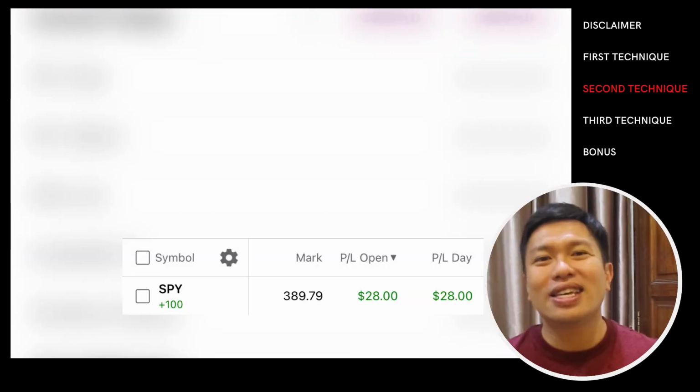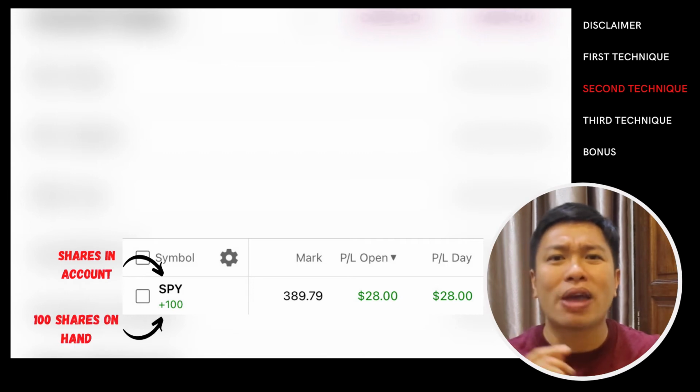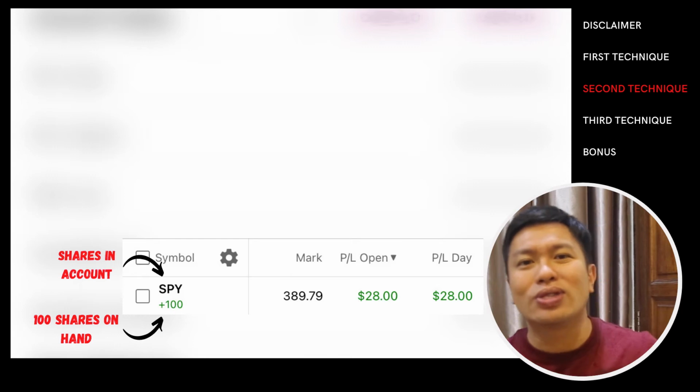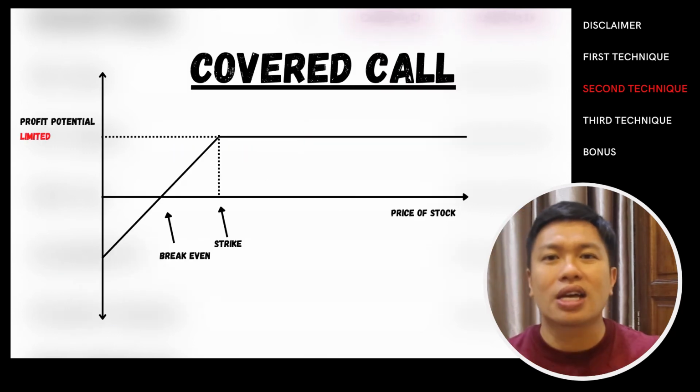Hence, a safer way to sell a call option is to sell it when you already have the collateral on hand. Let's say that you already own some SPY shares. If you happen to have just 100 shares on hand and you are short-term bearish on that position, what you can do is to sell a call contract against your position, and this is known as a covered call.